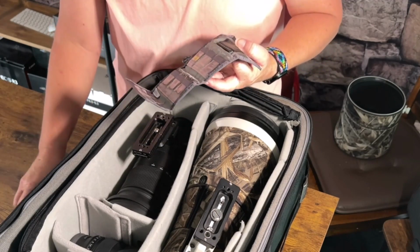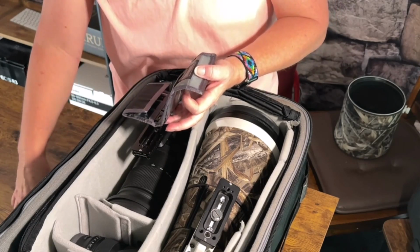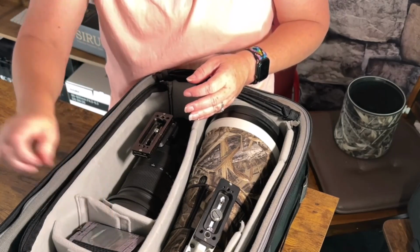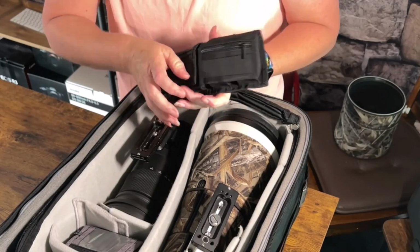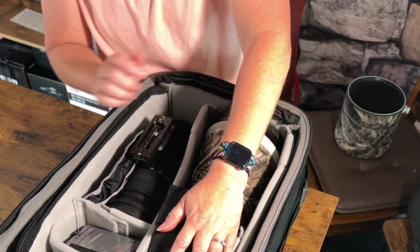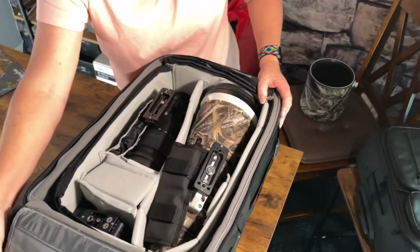So then another thing I have in here is my money, backup SD cards. And I have all my backup batteries. I just kind of stuff those in here all around the lenses. Alright, so that is bag number 1.